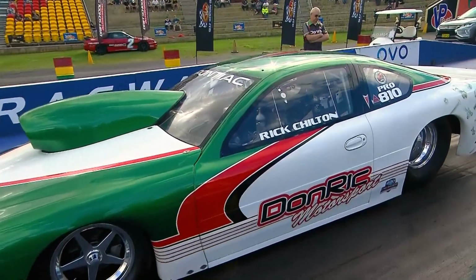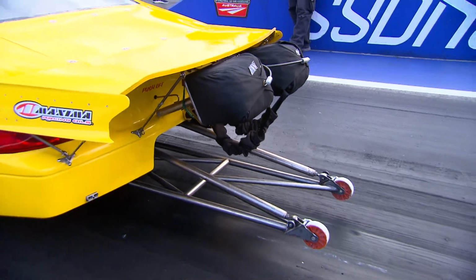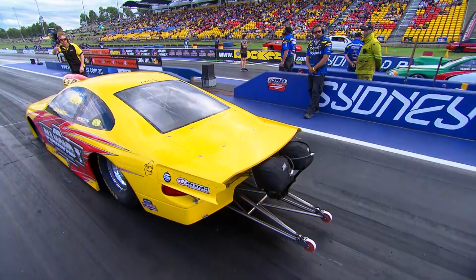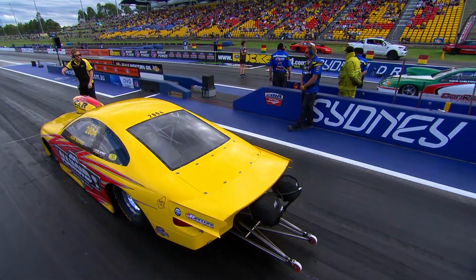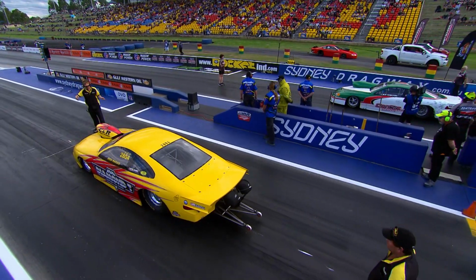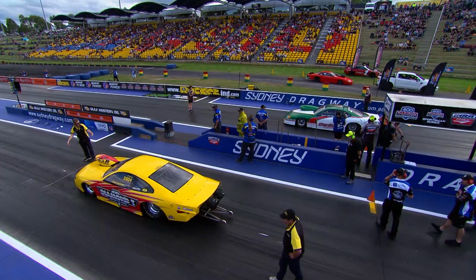They're up against Rick Chilton in the Don Rick Motorsport Pontiac. He races out of the Australian Capital Territory, so not a long tow for him to get down here to Sydney Dragway for the Gulf Western Oil Nitro Thunder. Well, 12 months ago, Rick Chilton ran his 6-second pass here at this very event. They're hoping to get back there today.